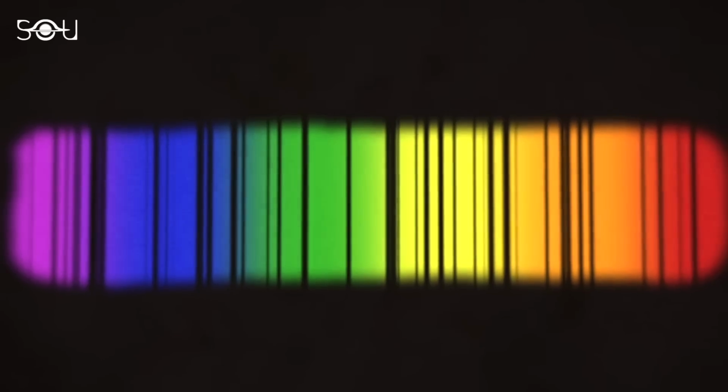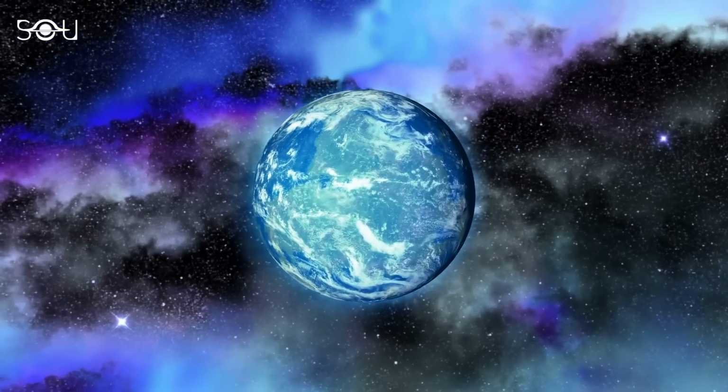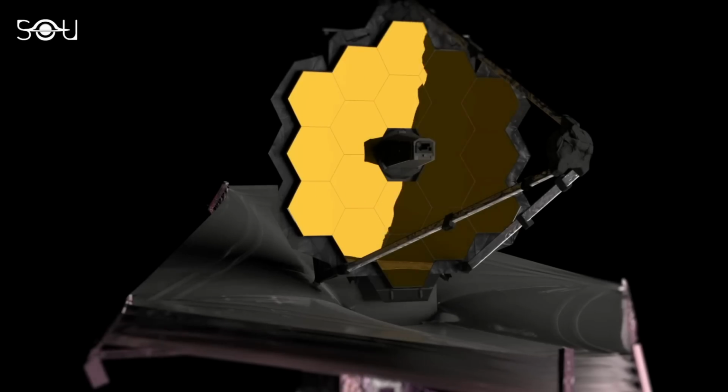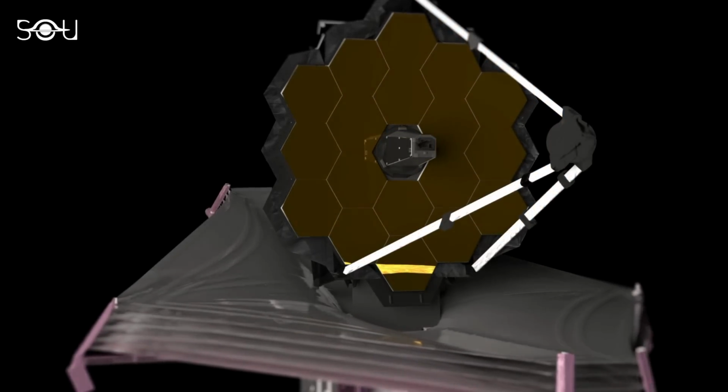So how did Webb make this important discovery? What's so special about the Earth-sized planet confirmed by the telescope? Finally, and most importantly, what else did Webb reveal about this distant exoplanet?